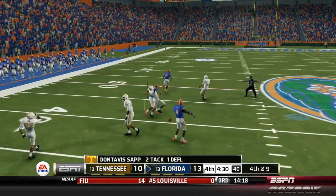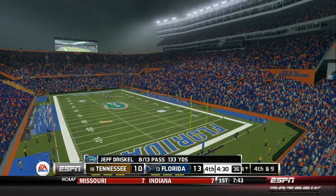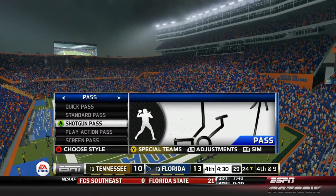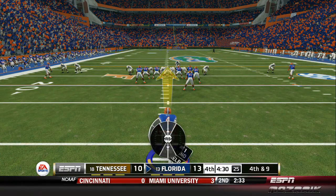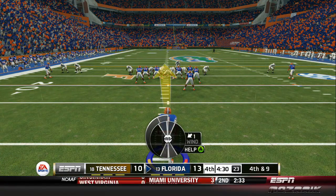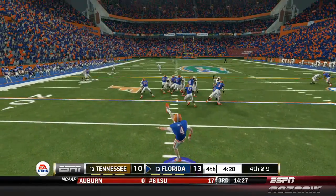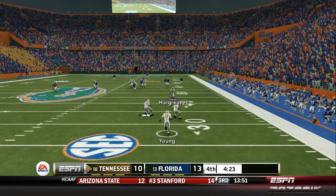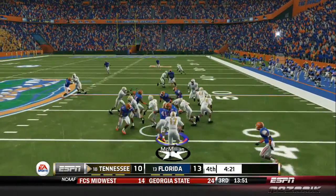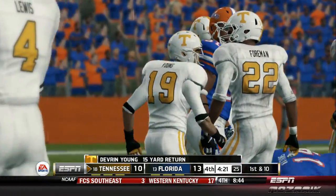Zipped it out, and that was almost picked off. Taylor was the intended receiver on the play. That'll bring up fourth and nine. Florida holds a field goal lead. They get this one off, and it's a beauty. He's to the 40. He makes it to the 42-yard line. Return for a gain of 14 yards.